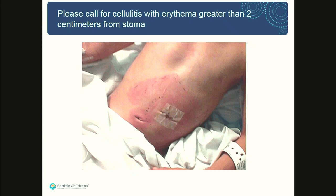2 fingers of spreading redness is really far. It's all the way down to the umbilicus. It's all the way up to the rib cage, out to the side, crossing the midline. So even if it looks red, you can use that 2-finger thing yourself. Give it a try. Is it really as red as it seems? No or yes. It helps you in your decision making about how serious a situation this could be.